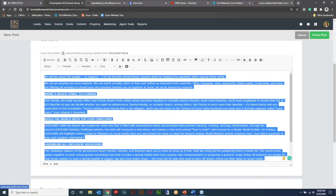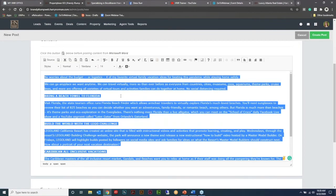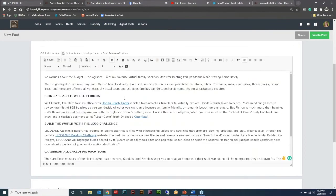Say I want to use Verdana, and you can also choose your font size. You can make it work for you in any possible way. Now, you'll notice that when I brought this over, it also has hyperlinked words. See how these are blue and they're underlined? That means when I post this, these actually go to different URLs, to different websites.